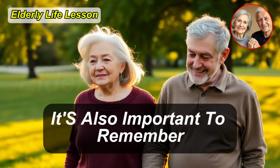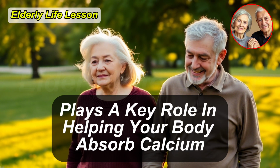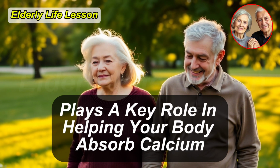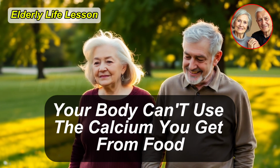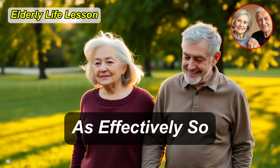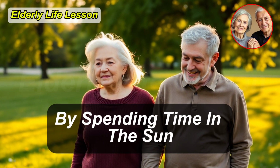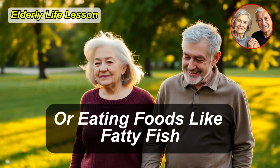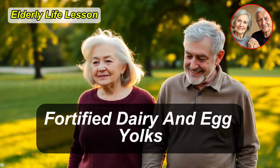Vitamin D. It's also important to remember that vitamin D plays a key role in helping your body absorb calcium. Without enough vitamin D, your body can't use the calcium you get from food as effectively. So, make sure you're also getting enough vitamin D by spending time in the sun or eating foods like fatty fish, fortified dairy, and egg yolks.